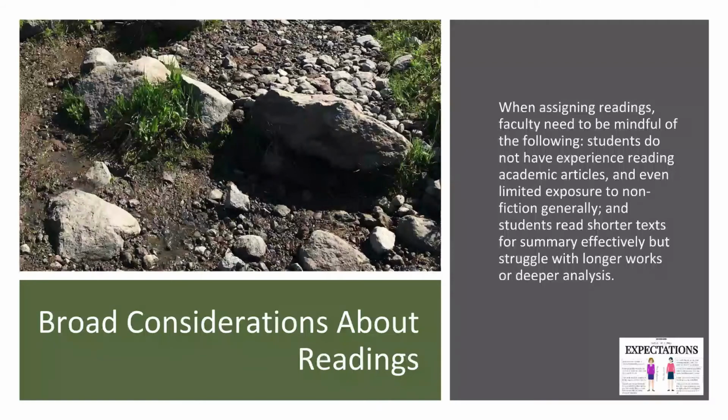And students read shorter texts for summary effectively, but struggle with longer works or deeper analysis.